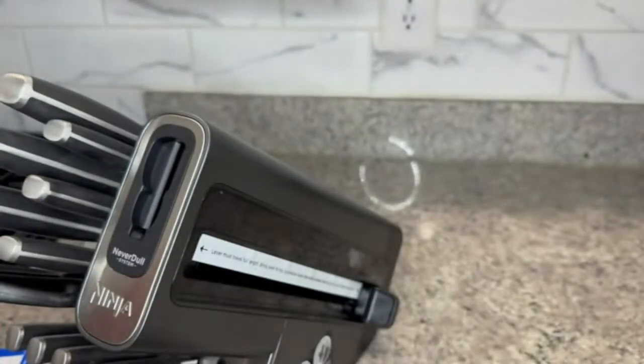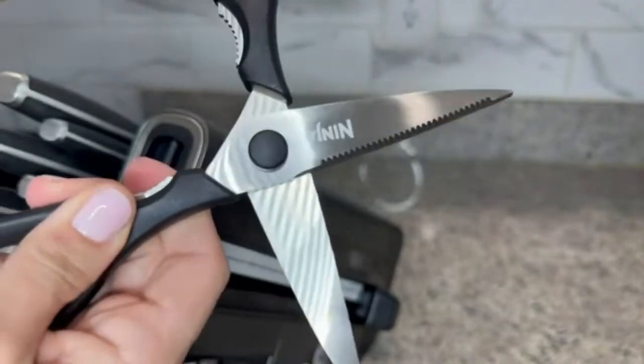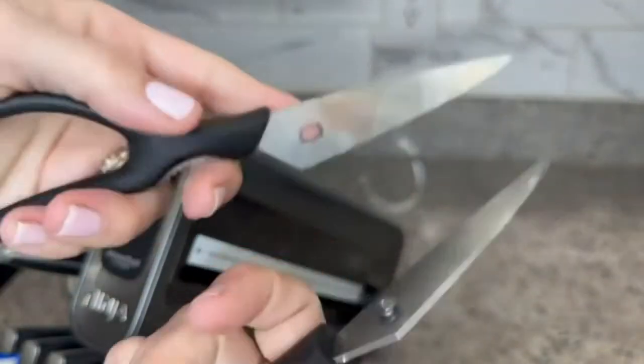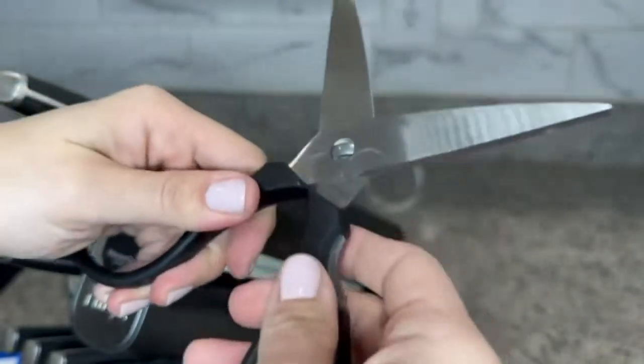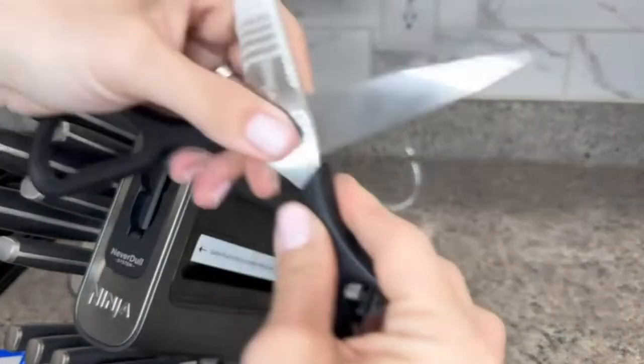We did clean them nicely. I want to be able to show you each of these knives. The scissors are my favorite. They come apart for easy cleaning, and then it's got that little notch system so that you can put them back together. I realize I just put them back the wrong way. Let me try this again. Sorry. Let me pop it back in for you.